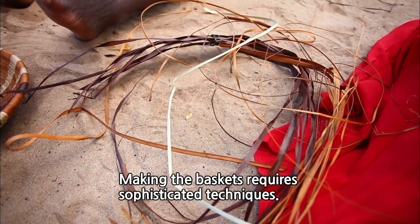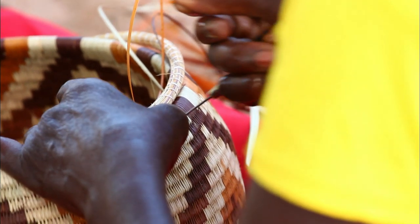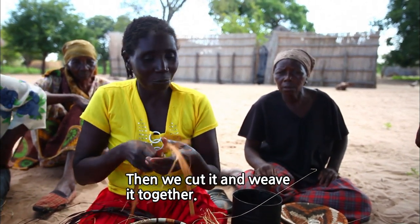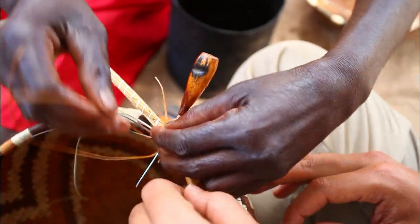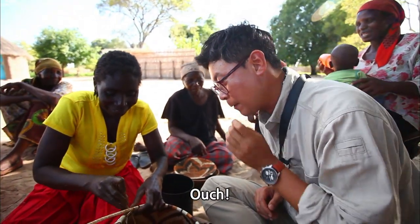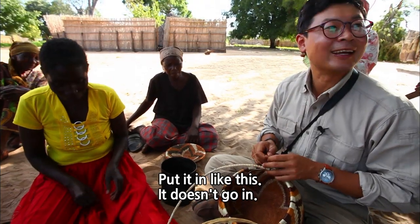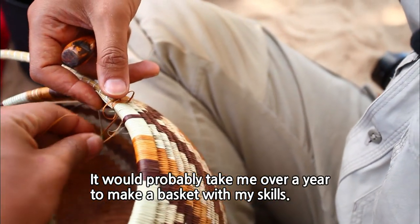Making the baskets requires sophisticated techniques. They give the plain basket its color and pattern, as if doing embroidery. They say it takes as long as 1 month to make just one basket. I tried to learn how to make them. It must seem strange for them to see a man doing a woman's job. It would probably take me over a year to make a basket with my skills.